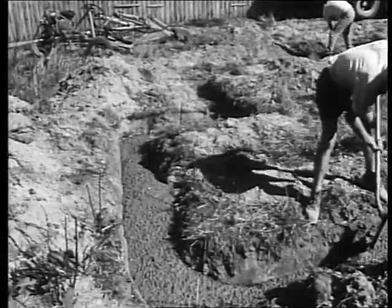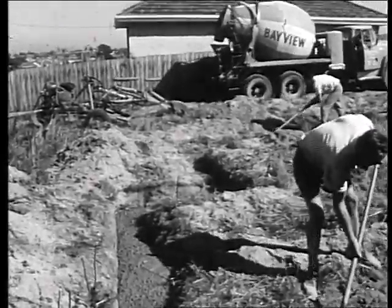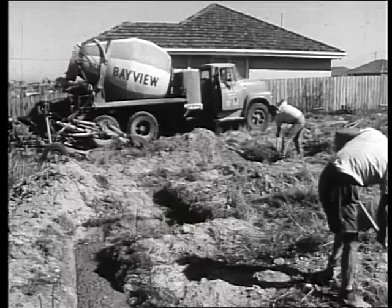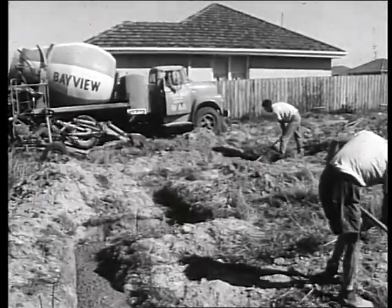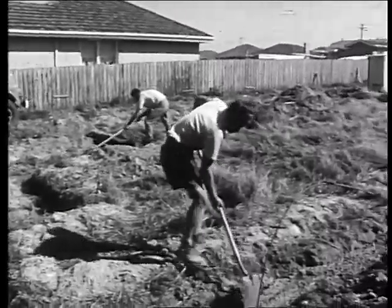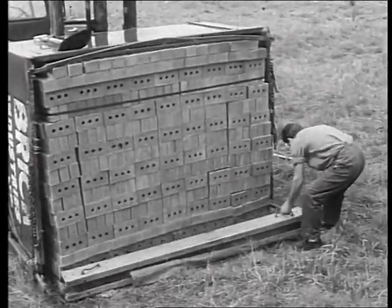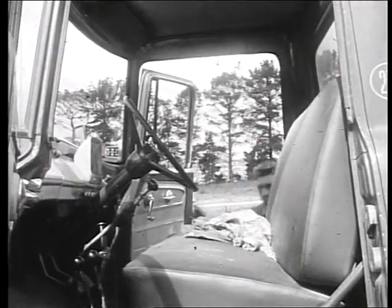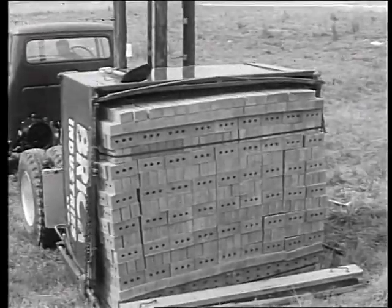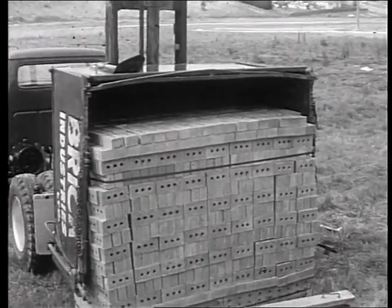That's concrete pouring into the trenches. Now, who guessed? When the concrete sets hard, there'll be something firm and strong for the walls to stand on. Now, what's happening here? Bricks for the house.